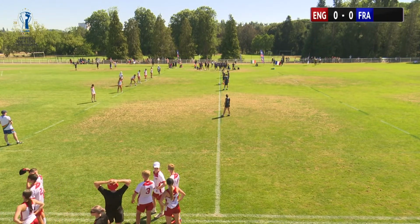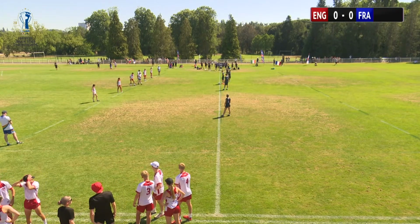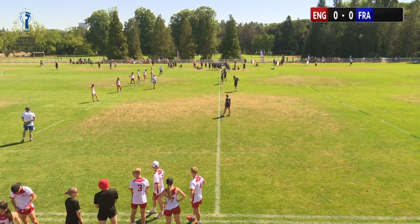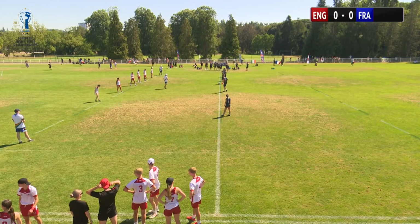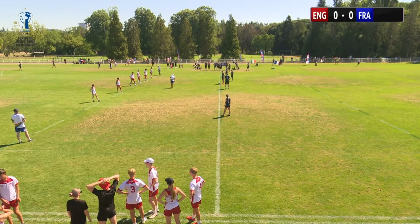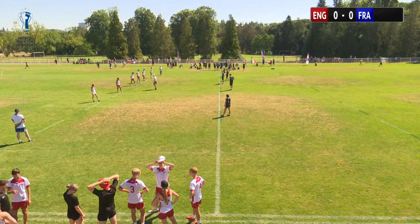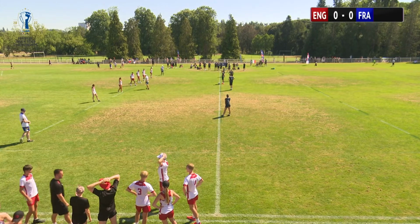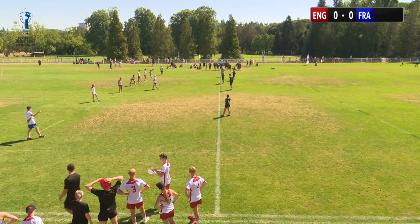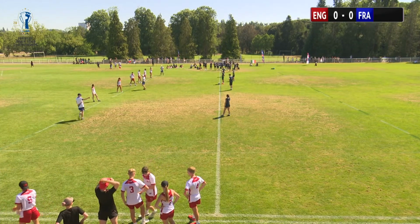Hello everyone and welcome to our coverage of this game between England and France in the mixed 18 section of this touch rugby competition taking place in Vichy in France. Looking forward to this one then in the mixed competition, and we are nearly ready to get underway at what's set to be a 11:40 kick-off French time. Take an hour off that if you're watching back home in England.